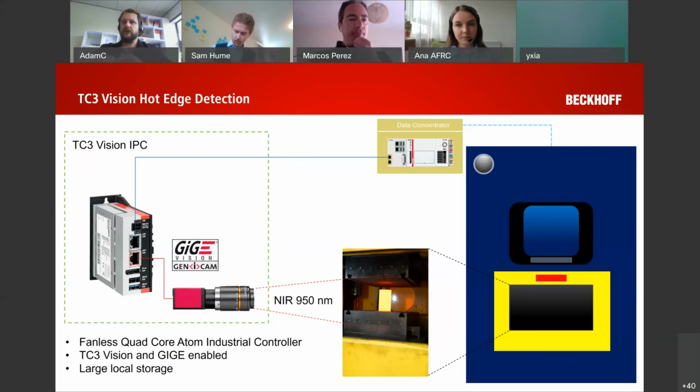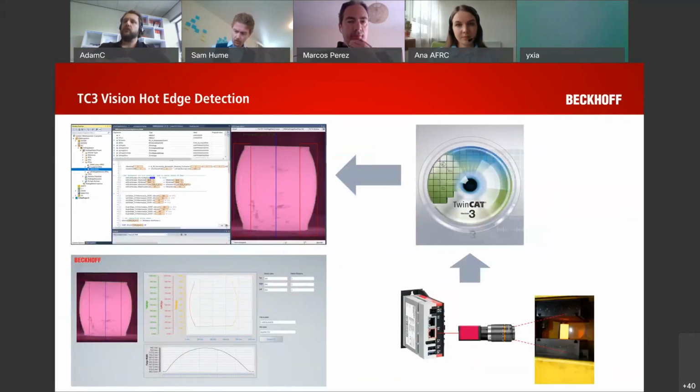Right, so let me go to the next one. Moving away from the hardware, the hardware setup is essentially our PC with the TwinCAT 3 Vision supplement connected to a camera, taking care of the lenses and lighting. We want to make it as flexible as possible, but everything that we can correct in light will be done on the camera side. Once we've got this ideal image, we'll pass it back to the TwinCAT Vision environment.